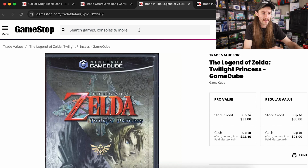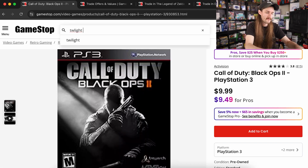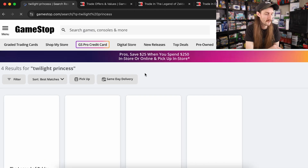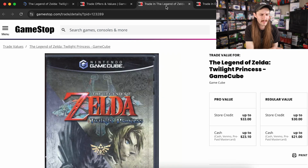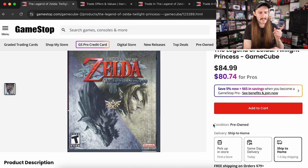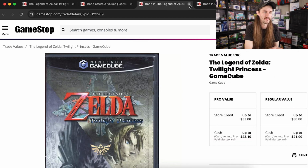But you know what is sought after? Twilight Princess on the GameCube. They're offering you $33, which is basically nothing. And I'm sure this game is $100 plus. Let's go ahead and see what they're selling it for. All right. Oh, actually, $80. What were they offering? They're giving you $30. That's $50 for a markup. But it is one of those games that's worth a lot of money. If you got this complete, it would be amazing. However, you're probably not going to. So, I'm not a big fan there.